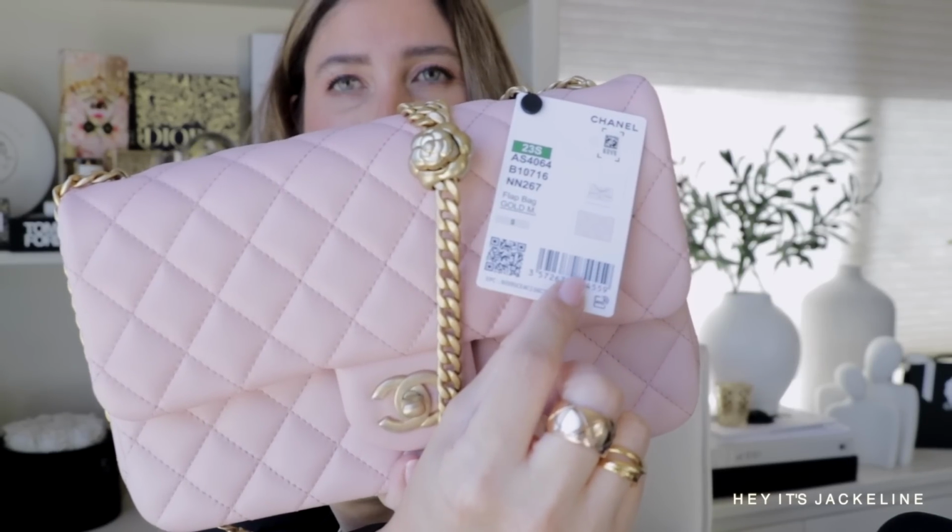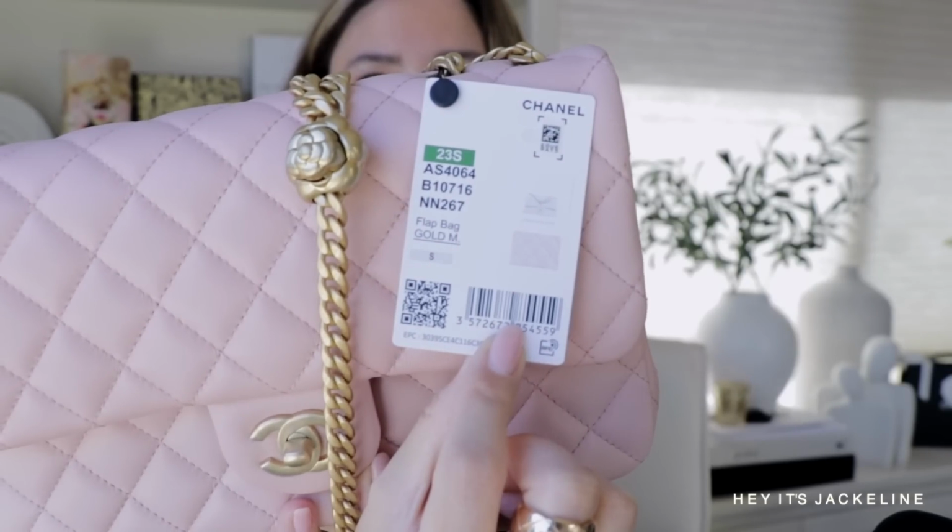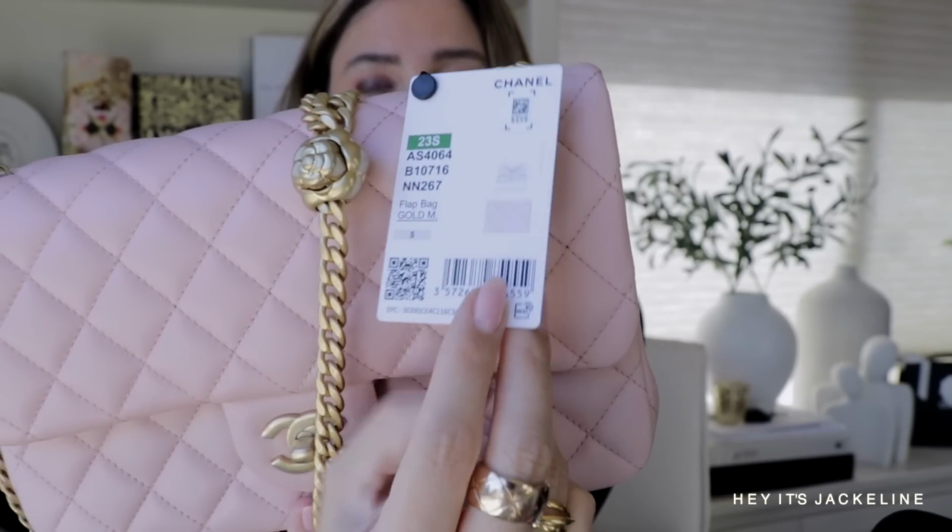So if you're wondering about the style, it is again 23S, a flap bag gold M. They are also calling it Sweet Camellia, although here it doesn't say anything about Sweet Camellia. The color is light pink, and this is the larger size of the two flap bags. So this is considered a flap bag. Yeah, and that's that. So here's the tag right there if you want to know exactly which one it is.